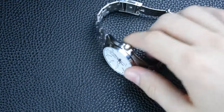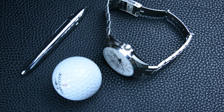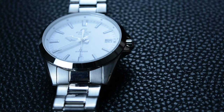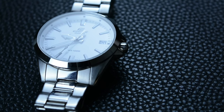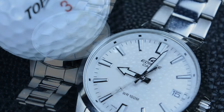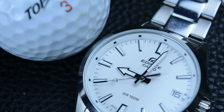While the Casio Edifice may not be considered a traditional luxury watch brand, like some Swiss counterparts, it successfully occupies a niche in the market by offering a balance of style, quality and technology at a more accessible price point. For those seeking an affordable yet stylish timepiece, the Casio Edifice EFV100D warrants serious consideration.